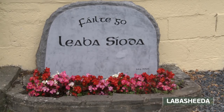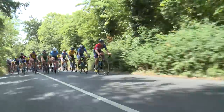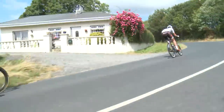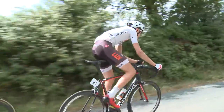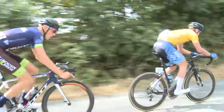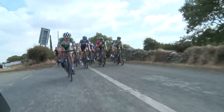Coming through Labashida. And now a bit of fun and a bit of horsepower as well. The Pony Camp at the side of the road. But back to the racing here. Attacks really as well coming off the right side of the bunch here. It's one of the riders from the Lux Sideshow team, Logan McLean, a rider who had a really, really good stage one time trial as well, and a rider to watch. The yellow jersey is having none of it. Rides up, rides through on the left-hand side there. And rider number 39 coming through there, just being marked all of these moves at the moment.